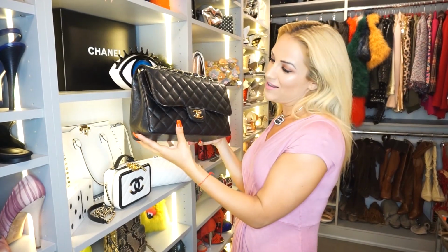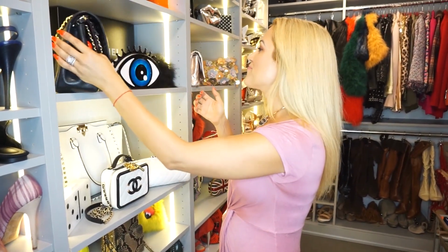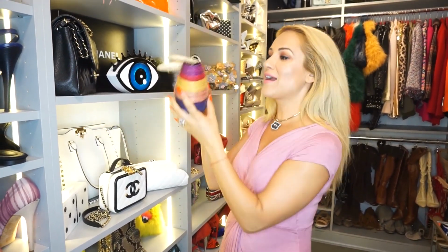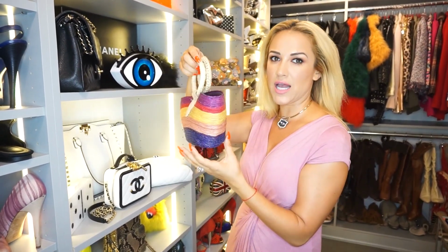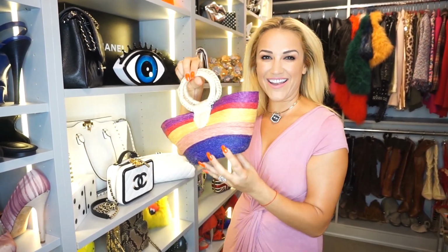This Chanel bag is the Black Flap Classic. This bag I got when Callista was born. Every bag has a story. This bag I got for $4 at a market in Mexico. I'm not even kidding you. It was $4. I think Eugenia Kim actually knocked off the bags from the market in Mexico.